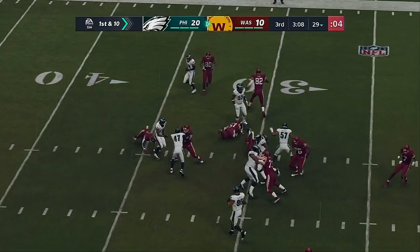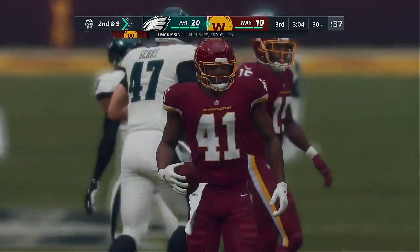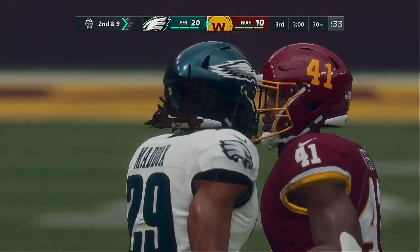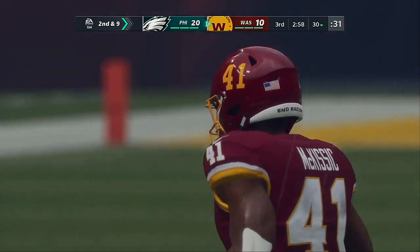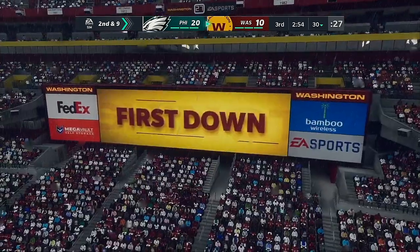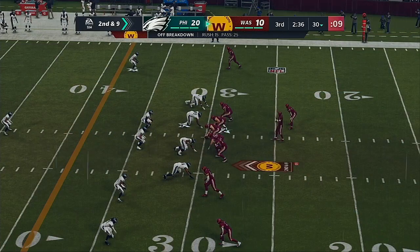And they'll run on the inside handoff. Mikel Roby brings him down. Well, sometimes you just have to give credit to the defense. Great job there at the point of attack, holding up. They won their battles at the line of scrimmage, left him no space to try and run. A really nice job swarming to the ball carrier.